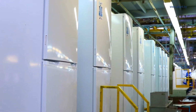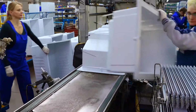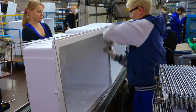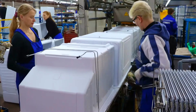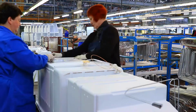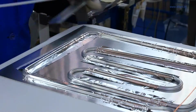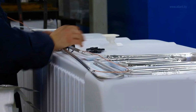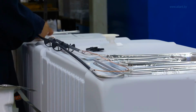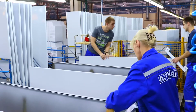Ready-to-use refrigerators come out from the main shop of the plant, the Refrigerator Assembly shop. At first, the refrigerators are pre-assembled. Internal cabinets of refrigerating and freezing chamber are joined together. Then the evaporator is fixed to the backside of the internal cabinet of the refrigerating chamber. Temperature control sensors, sleeves, brackets and other required elements are mounted on the cabinet.